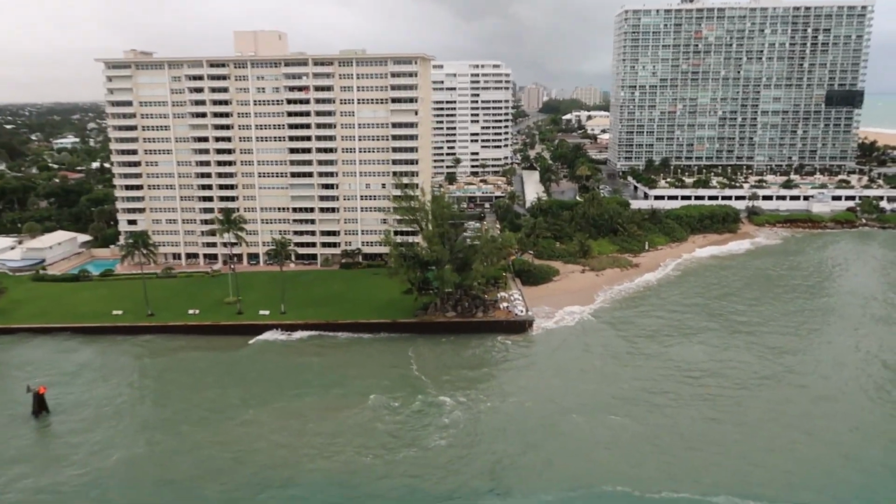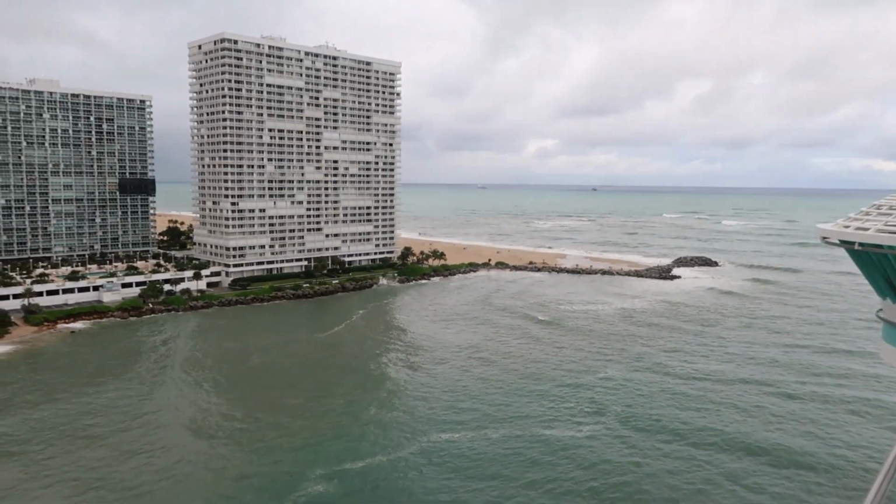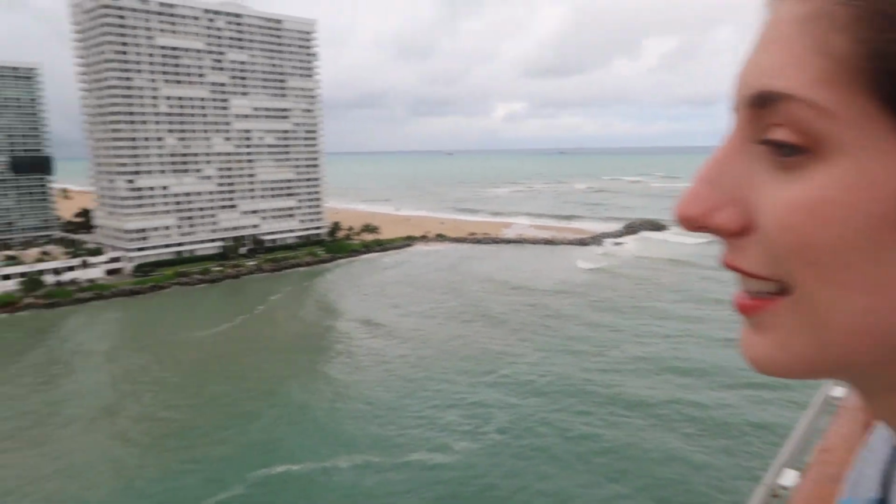This is one of the quickest sail aways you can do. I mean, you push back and the next thing you know, you're going, and then the next thing you know, you're out. Yeah, because when you're at Port Canaveral, you go down that whole channel for a while. Port Canaveral, the number one rated cruise port.